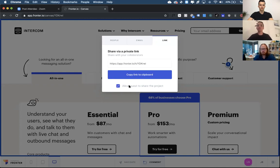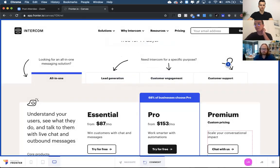But here, let me explain a very important concept that we had so many questions about, and it's if people need their teammates to be within the same organization in order for them to collaborate on the same projects. And the answer is no.